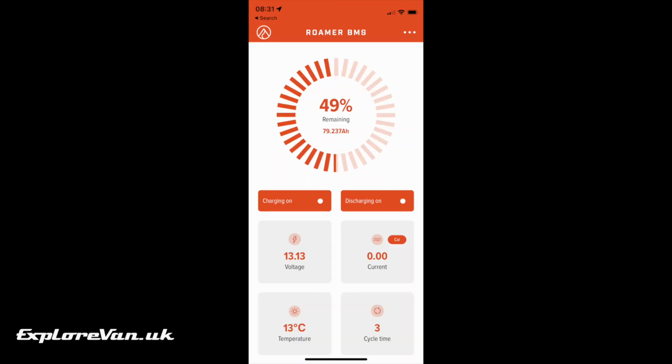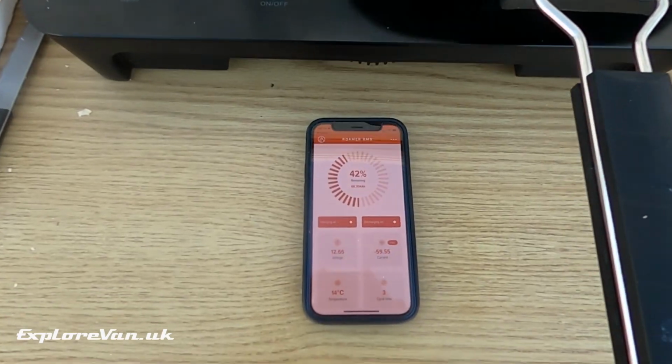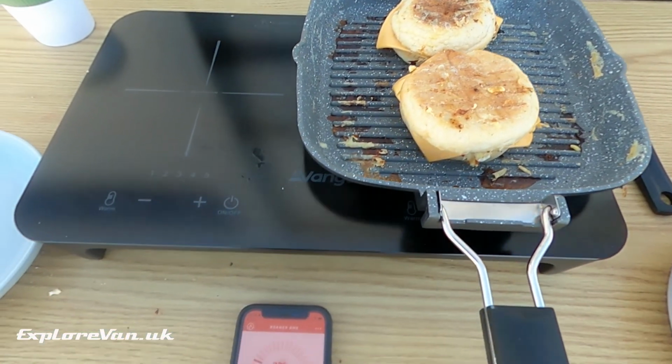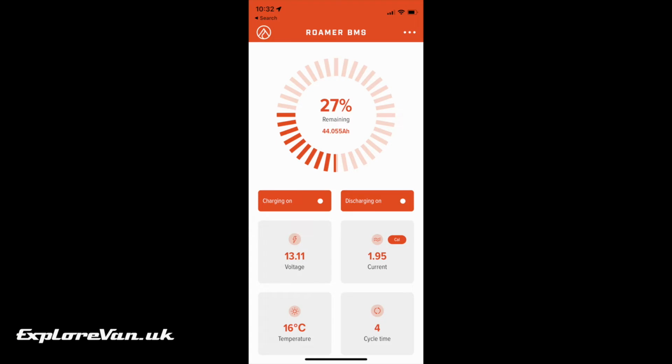With our normal background usage through the night again, that was down to 49% by the morning. We then went on to cook breakfast outside using our induction hob, which wasn't an easy task given the air temperature was pretty chilly. And having cooked 4 of these yummy bacon and egg McMuffins and some cups of coffee, we were down to 27%.